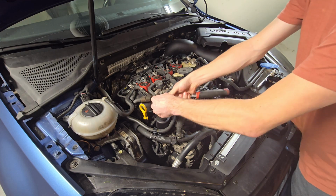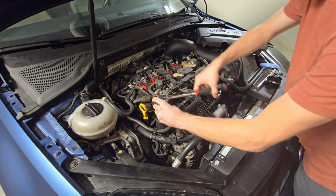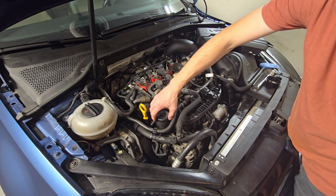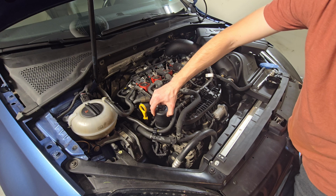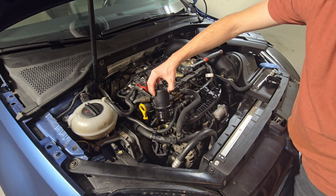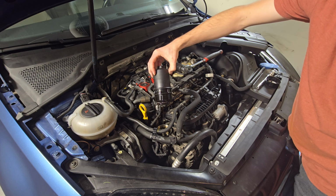So all we're going to do is loosen that. It does say counterclockwise, and that is correct. And we're just going to loosen this up. There we go.